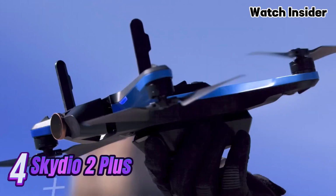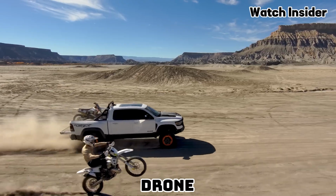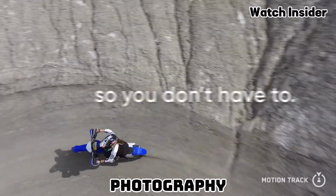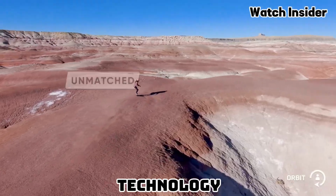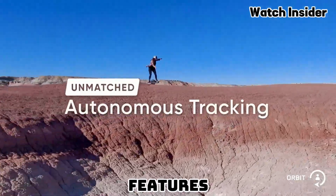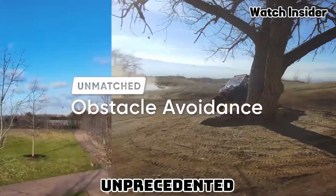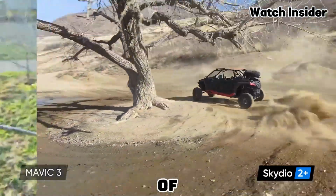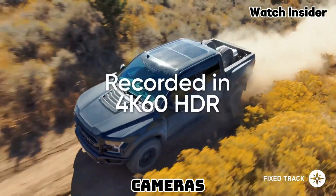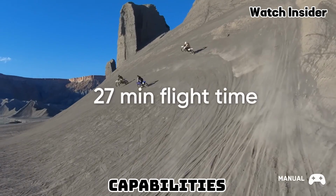Number 4. Introducing the Sky2 Plus, the ultimate autonomous drone designed to take your aerial photography and videography to new heights. With its cutting-edge technology and advanced features, this drone empowers professionals to capture breathtaking shots with unprecedented ease and precision. Equipped with an array of 6 4K navigation cameras, the Sky2 Plus boasts unrivaled obstacle avoidance capabilities.